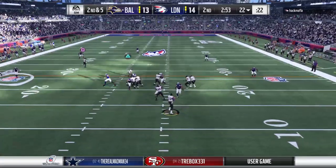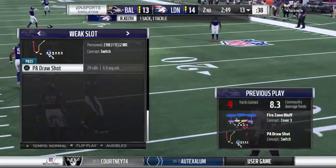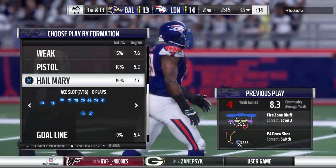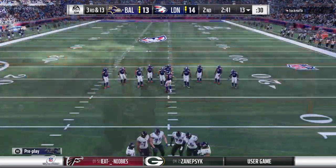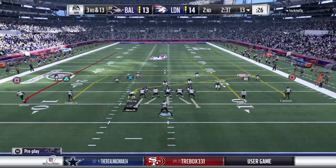On 2nd down, Lynch. And down he goes. The pressure getting to Lynch. Well, they go play fake. The problem is nobody was faked out. And when no one's faked out, what's the end result? Quarterback gets hit. Lynch now, work to do, certainly, after that sack. This is 3rd and long.